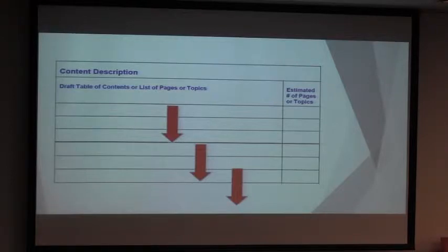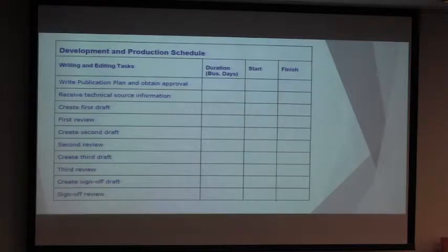So this is you wrestling with that alligator, interjecting reality into what you were asked to do in that casual request. And your project manager is asking you to do this. So the next part of the pub plan is develop your schedule. And I'm sure you know about schedules, so I'll just hit the highlights of documentation schedules. You write the publication plan first, circulate it, get agreement. Then you have your basis for work.